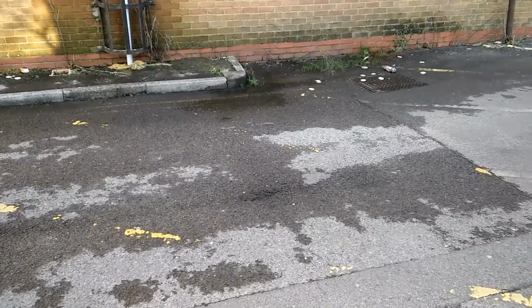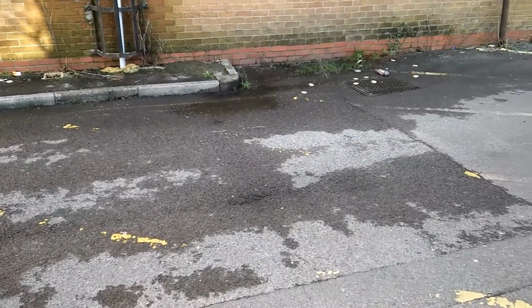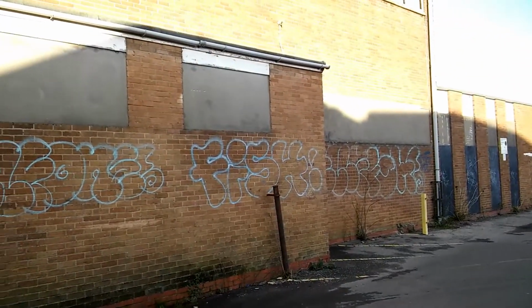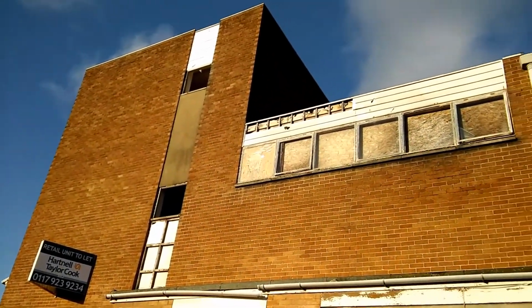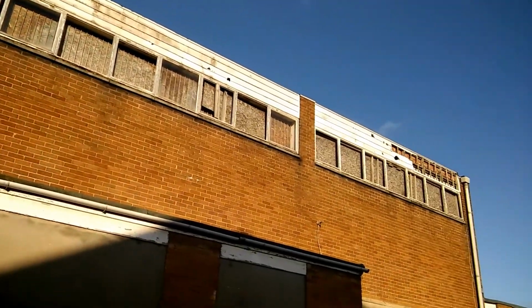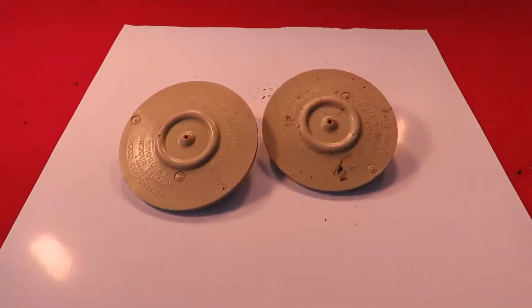I've walked past here several times. There was originally an enormous box full of them there, but they've obviously been dispersed. So yeah, I'm picking up a couple and we'll take them apart. Just have a look, see what's inside. There just happens to be one right there. Let's see if we can get these apart.